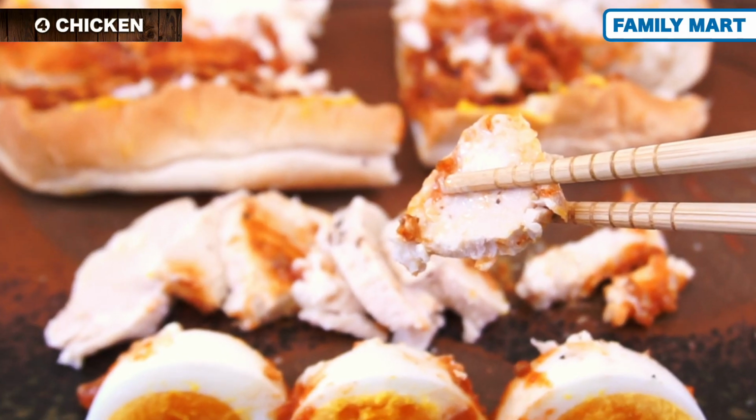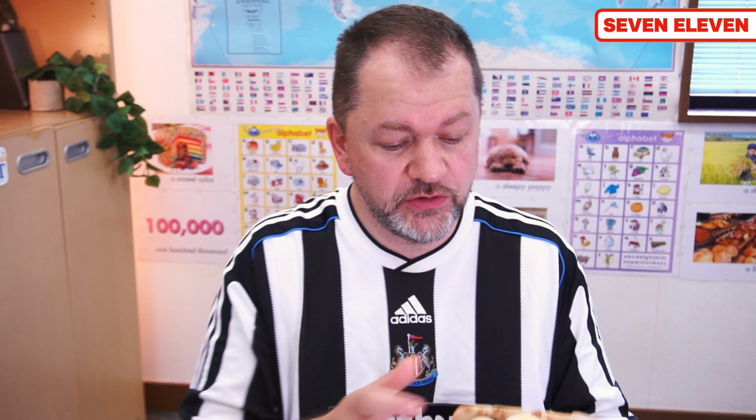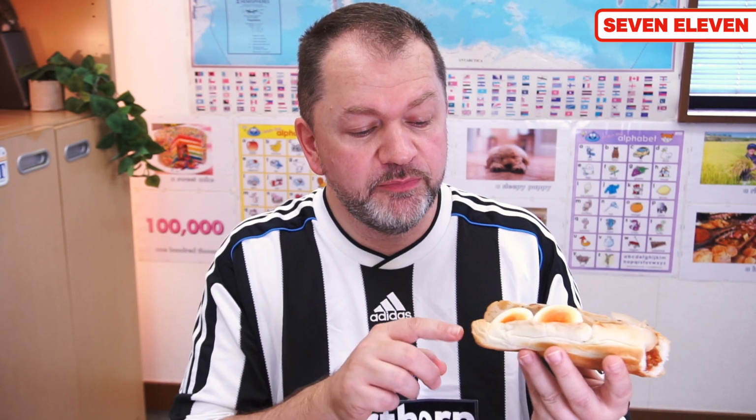すごいですね。Cleanse the old palate and all that. So I'm going to take a bite first of the 7-Eleven one. I'm going to have a piece of chicken, egg, everything in one bite, okay?